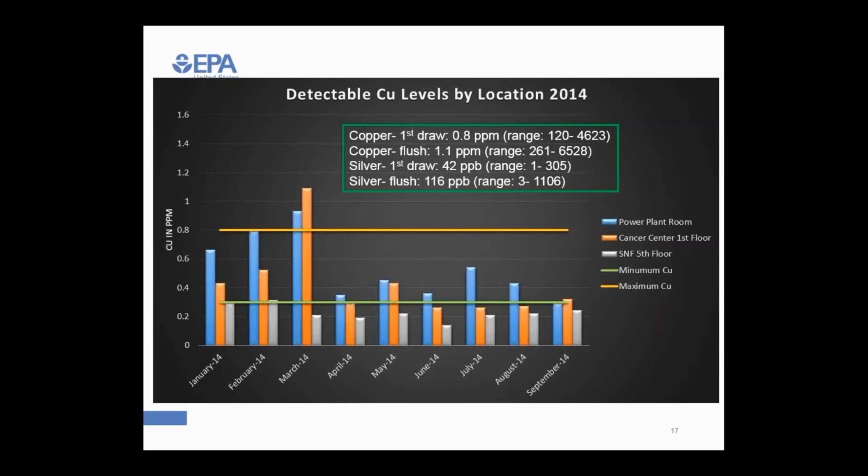The limit for copper in water is 1.3 parts per million, and for silver there's a secondary MCL of 1 part per million. With copper-silver ionization systems, the recommended range is what's indicated here, about 0.3 to 0.8 parts per million of copper and 20 to 40 parts per billion for silver. So the data in the green box shows that taking a first draw versus a flush doesn't give you a significantly different picture of the metal ion concentrations, but we see a wide range of values, and some of the higher numbers certainly take the hospital out of the limits set.